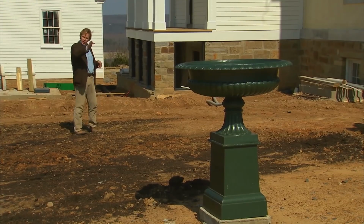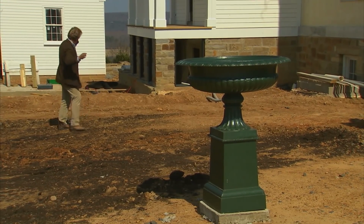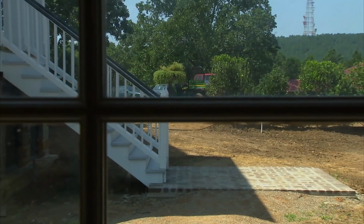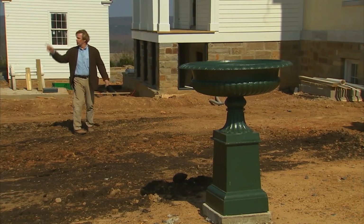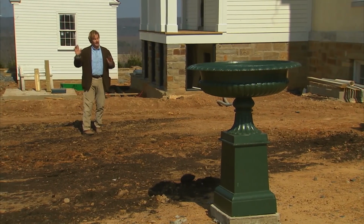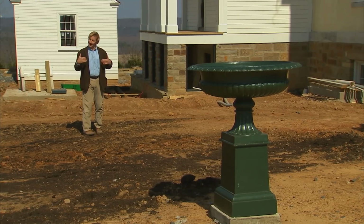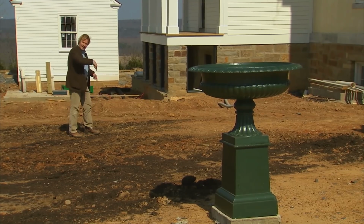If you take this urn, it is sitting on axis with this building. It lines up perfectly with the window. What I'm going to do is pull a hedge from the corner of the house to the corner of the barn. Now, the reason for this is that I want you to be surprised when you come through an opening, which will be on this axis.